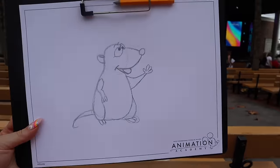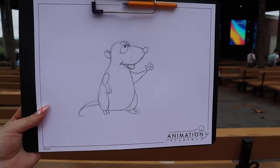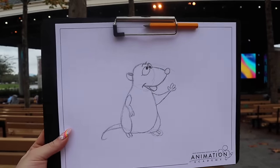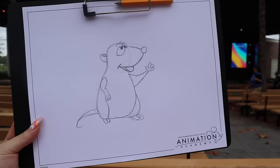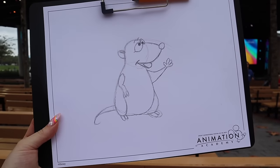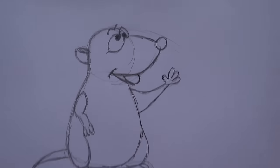Guys, this is my finished product, and can I just say, I think this is my best work. I think this is the best I've ever done. No, I'm just kidding. Actually, this is my worst work. Remy's a hard one to draw. That was actually really, really difficult. So I definitely messed up with the eyes and made him look very crazy.